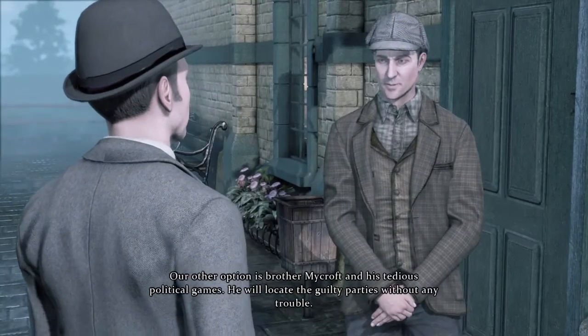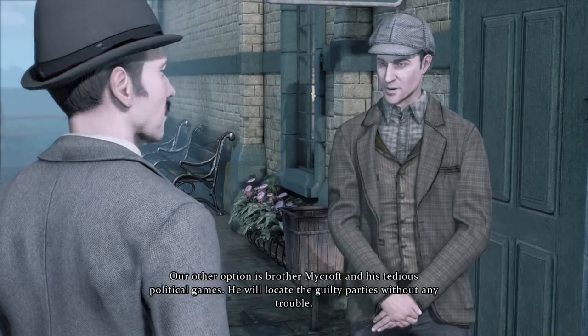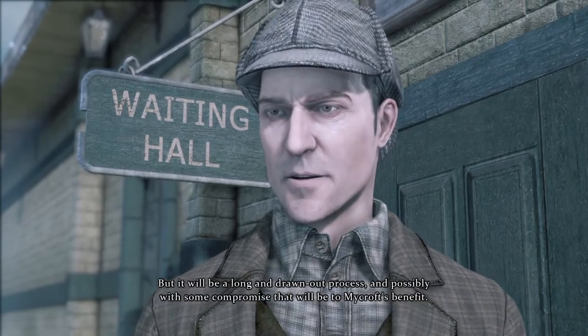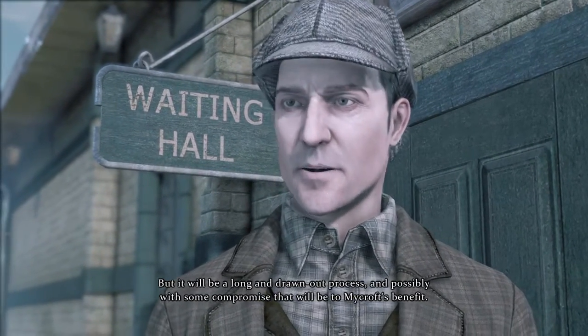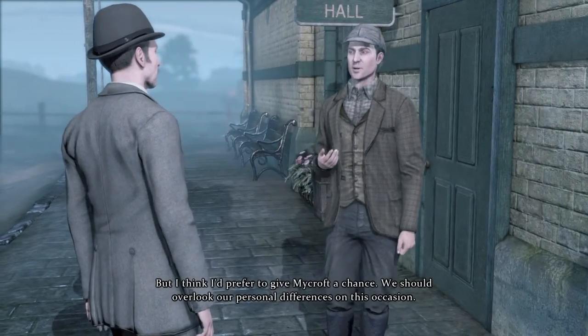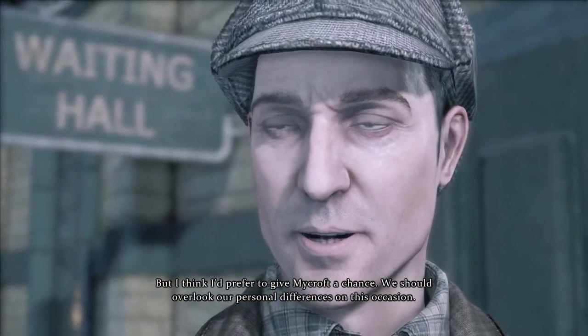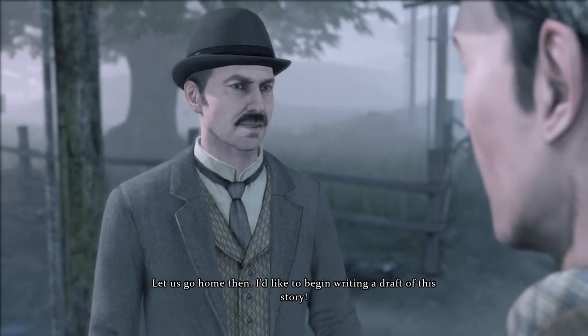Our other option is Brother Mycroft and his tedious political games. He will locate the guilty parties without any trouble, but it will be a long and drawn-out process, and possibly with some compromise that will be to Mycroft's benefit. But I think I'd prefer to give Mycroft a chance. We should overlook our personal differences on this occasion. Let us go home, then. I'd like to begin writing a draft of this story.